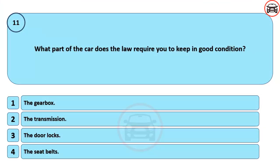What part of the car does the law require you to keep in good condition? 1. The gearbox. 2. The transmission. 3. The door locks. 4. The seat belts.